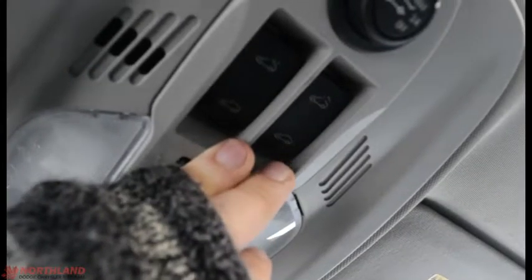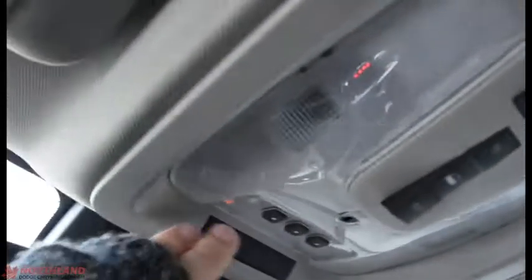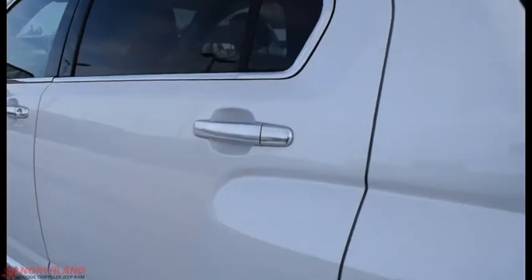And up top, you do have your control over your sunroof, as well as this guy that controls how high it opens in the back, and your universal garage door opener. And there's your sunroof, looking great. Let's take a look in the back.